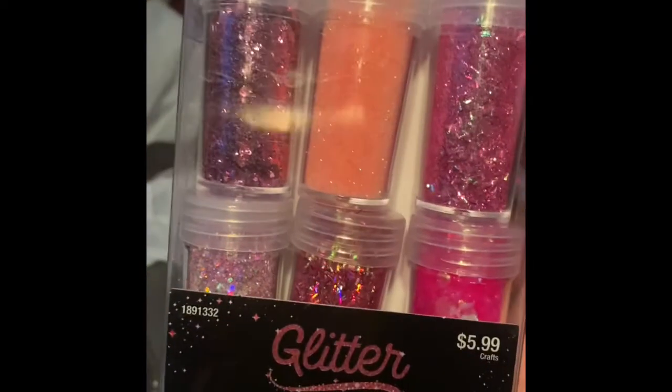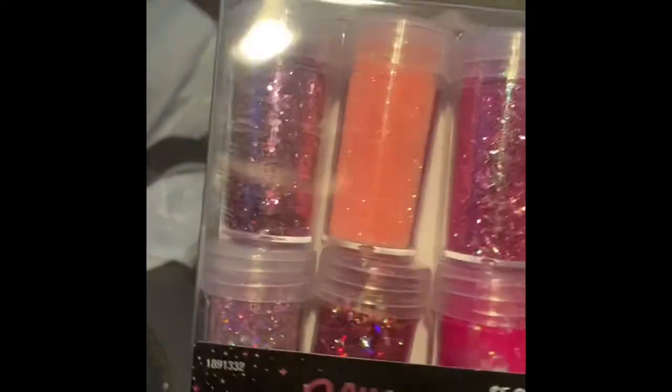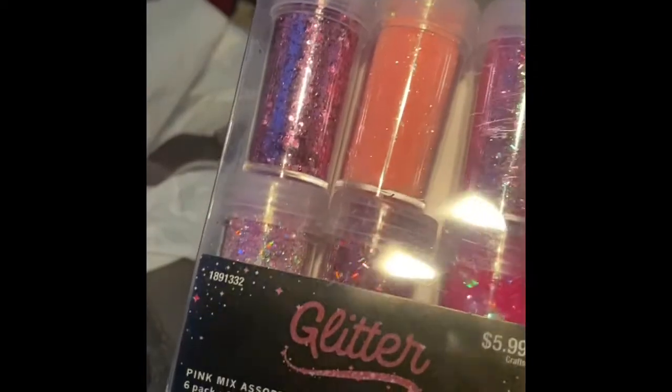Oh, I hate this right now. Oh, I know what I'm about to do. I know exactly what. Okay, and a new angle. Look at the pink. You can see the pink way better. I love glitter. I will put glitter on everybody else if I could. I'll put it in every set.